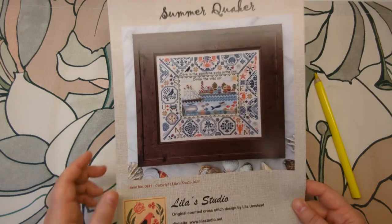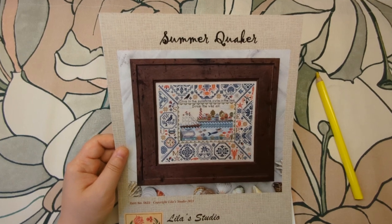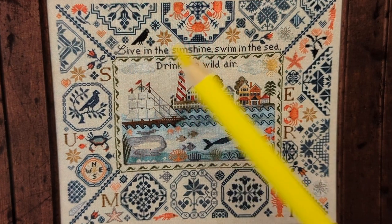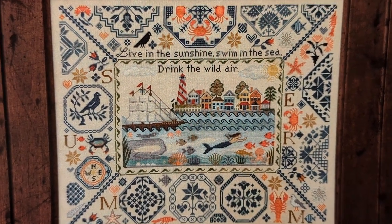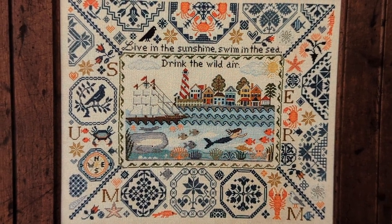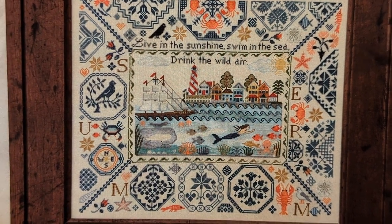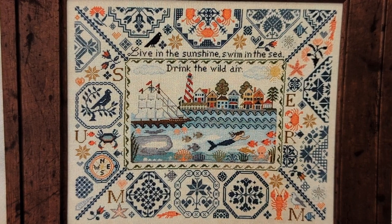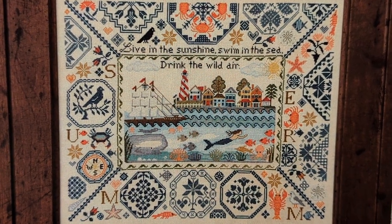This I bought on 123stitch.com. It's called Summer Quaker. I'll just show you a little bit closer. And here you can read, live in the sunshine, swim in the sea, drink the wild air. It's very beautiful. It has a very coastal, very sea theme to it. And it reminds me of some of the coastal cities and towns of Sweden, and especially Copenhagen.